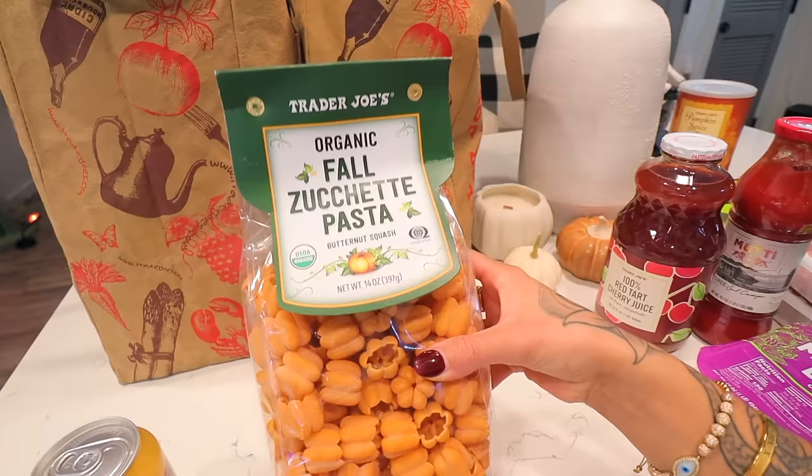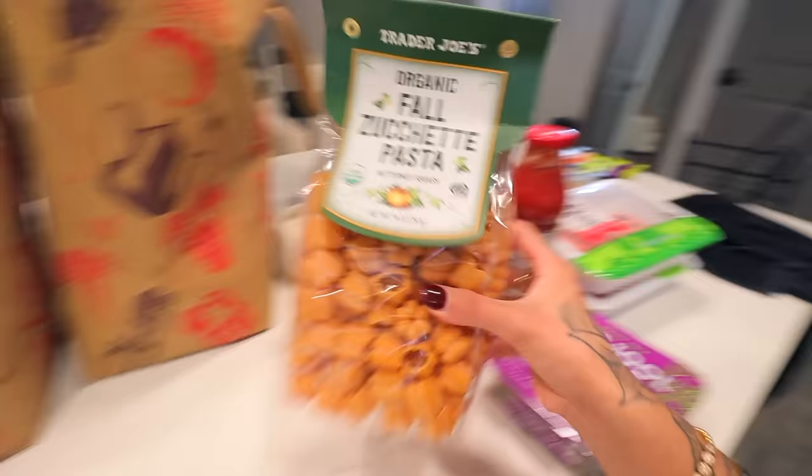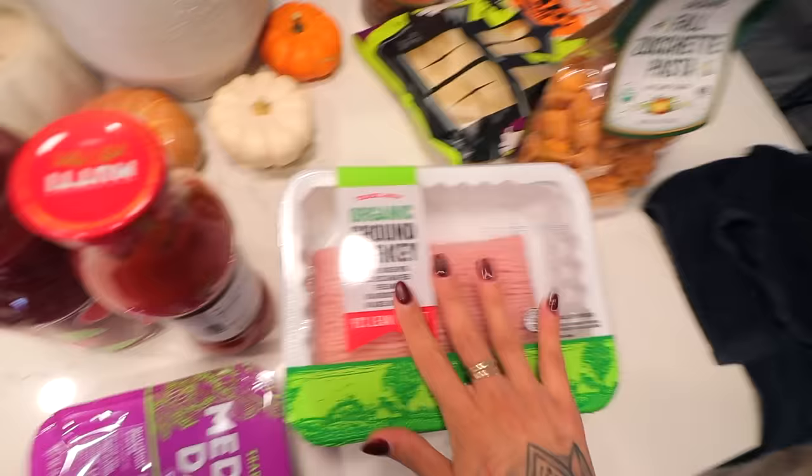This fall butternut squash pasta, I was debating on getting this because I got them last year and I didn't even use them, but I wanted to make them with the mussels that I bought. Maybe not, you never know. Also got some organic ground turkey. What else do we got in here?